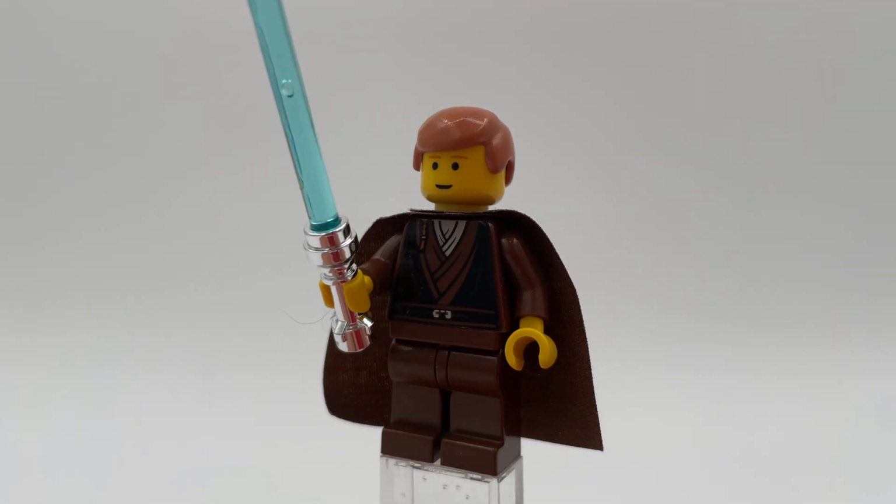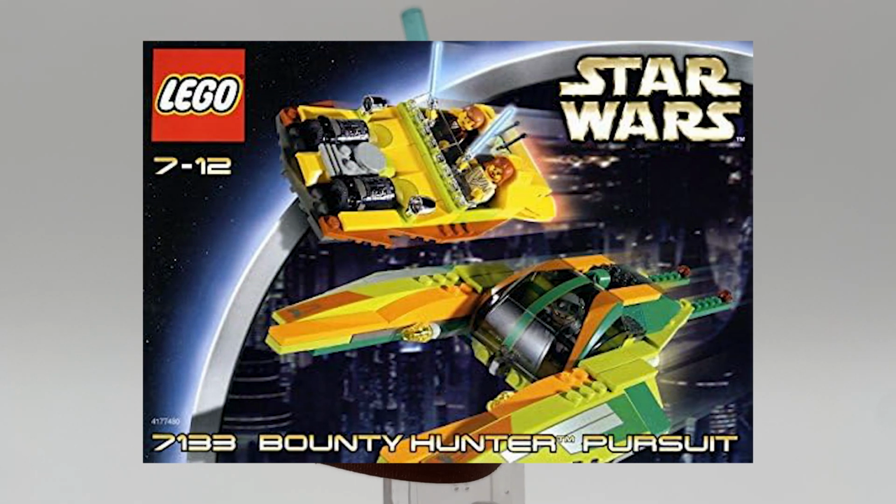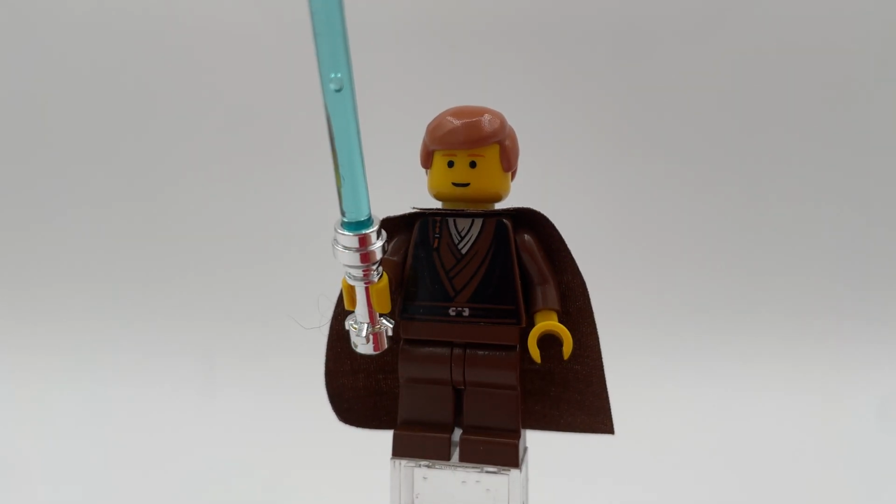This figure is exclusive to the set with the cape. I believe he does appear in the Bounty Hunter Pursuit, but without the cape. So this guy is pretty rare. He can cost upwards of $30 if new.